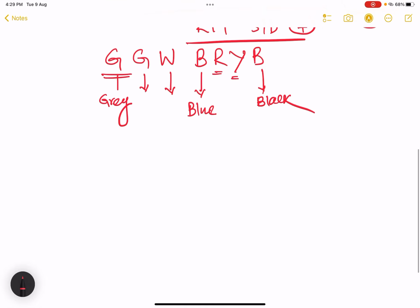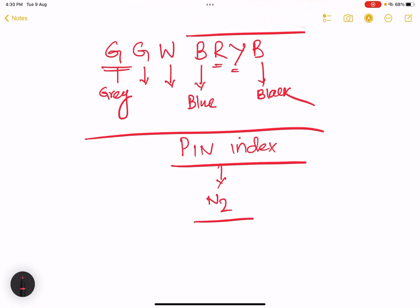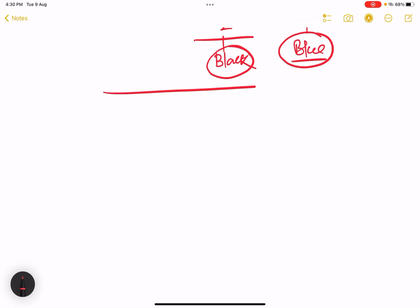If you go for the color coding in a single page, then you have to remember the pin index also. This also comes with color coding. Like if they ask for N2, it is black color. If they ask for N2O, it is blue color. So you have to remember all these colors in a single platform. Now if they ask another thing from this color coding system, they may ask the vaporizer color coding.